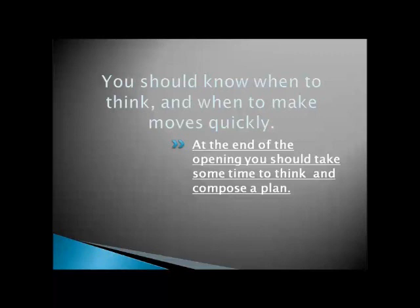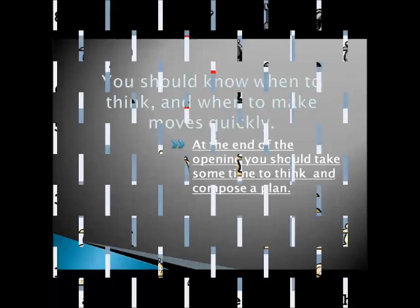Most chess players have heard this, however, often they don't follow this advice anyway. And the bottom line is this. If you have a concrete plan, you will make the following moves quickly. If you haven't got a plan, then you have to think for a long time about every single move. Let's observe some examples.